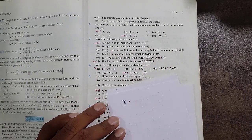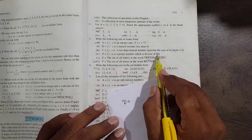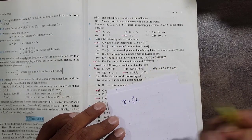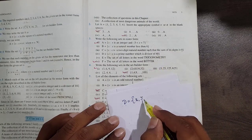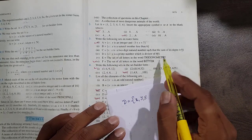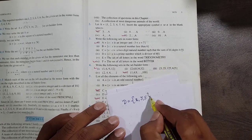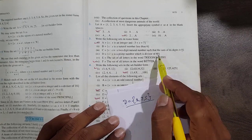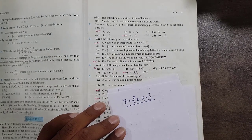Now first of all you should know prime numbers. Prime numbers start with 2. So can we divide 60 by 2? Yes, easily. Then the second prime number is 3. Can we divide 60 by 3? That is also possible. Then the next prime number is 5. Can we divide? Yes, that is also possible. Now 7, 11: I think we cannot divide 60 by any of them. So these are the 3 prime numbers by which we can divide. So your set D consists of 2, 3 and 5.